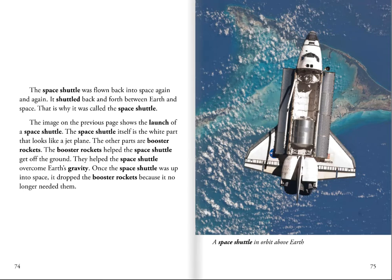The image on the previous page shows the launch of a space shuttle. The space shuttle itself is the white part that looks like a jet plane. The other parts are booster rockets. The booster rockets helped the space shuttle get off the ground. They helped the space shuttle overcome Earth's gravity. Once the space shuttle was up into space, it dropped the booster rockets because it no longer needed them.